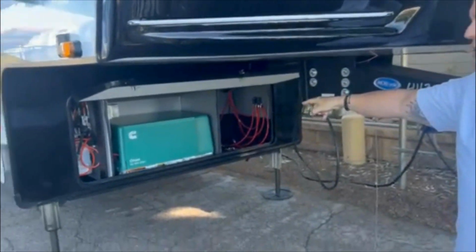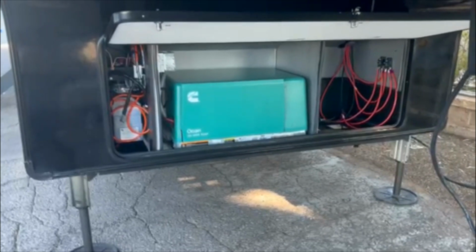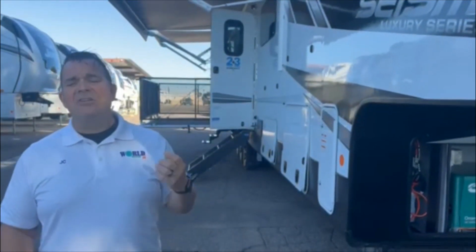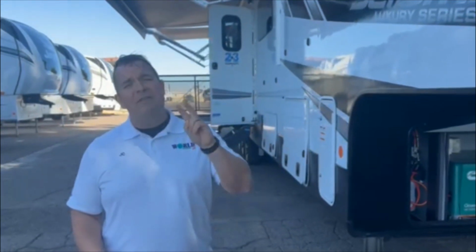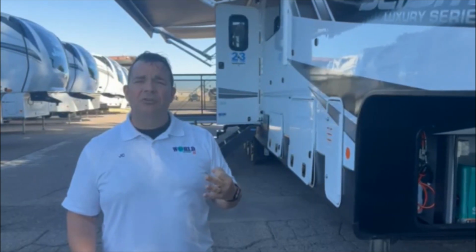As you can see, you have an Onan 5500 generator, which is going to give you plenty of juice to make it through any campsite that you have. A lot of the times people are wondering how much they need, what kind of a generator. The nice thing about Jayco is we have an engineering team to design and make sure we have the best of every single thing that we need. So you just simply don't have to worry. And remember, with Jayco, you have a full 2-year warranty from bumper to hitch, as well as 3-year structural.